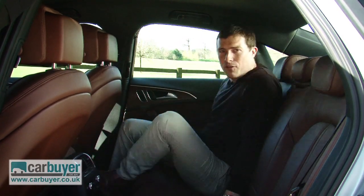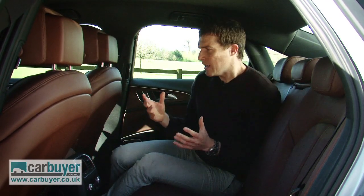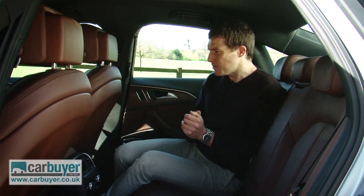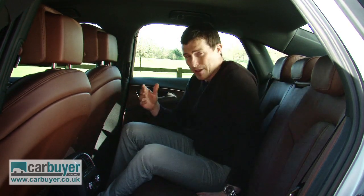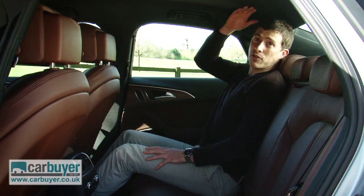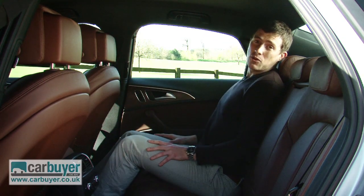Right then, let's kick off with the space bit first, because even though the new A6 is slightly shorter than its predecessor, Audi somehow made it more roomy, especially here in the back. The footwell is nice and large, so you can really stretch out, and headroom, it's fine for even tall adults.